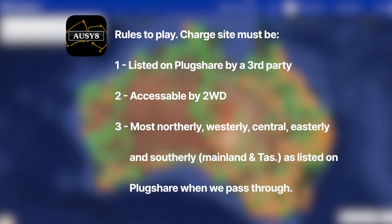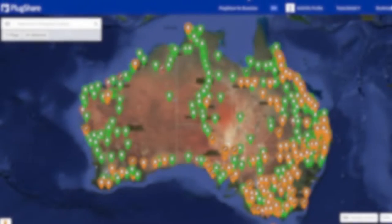So for our endeavor, we've come up with a few rules. First of all, the charge site must be listed on Plugshare and by a third party. We could probably find power points more northerly or maybe more easterly than the ones listed and create our own, which is actually what people do on Plugshare because it's a crowdsource app. To be fair, we will pick sites that have been created by others, not by ourselves. They must also be accessible by two-wheel drive. For the central parts of Australia, there are actually some that are only accessible by four-wheel drive. And again, they need to be the most northerly, westerly, central, easterly and southerly, both for mainland and Tasmania, as listed on Plugshare when we pass through.